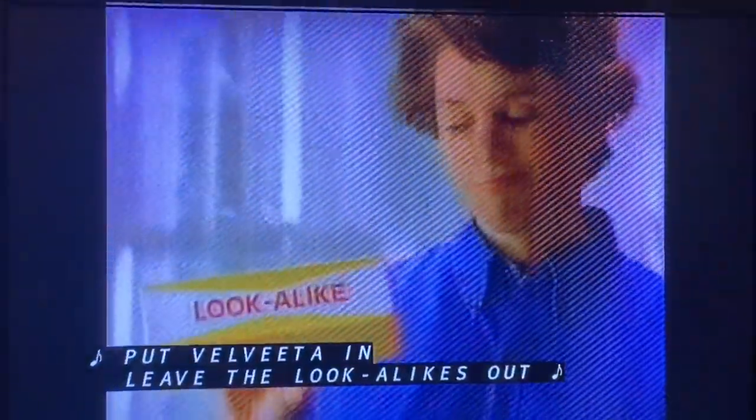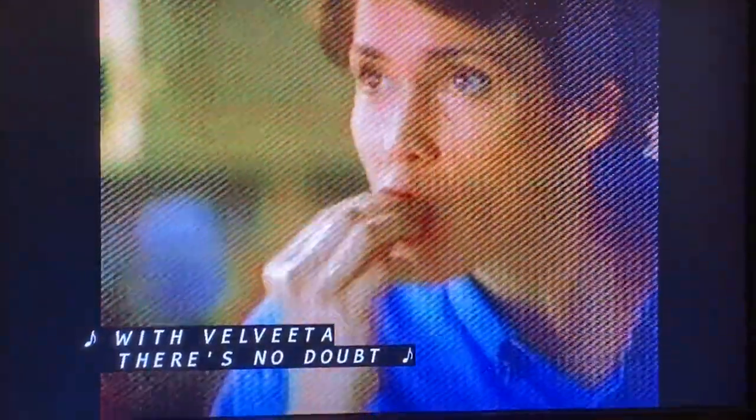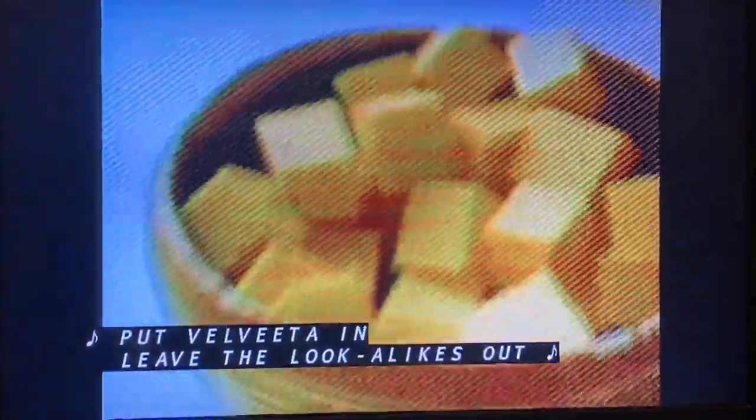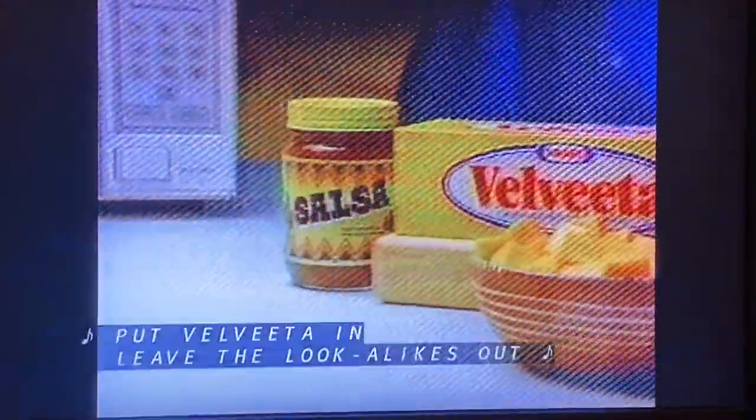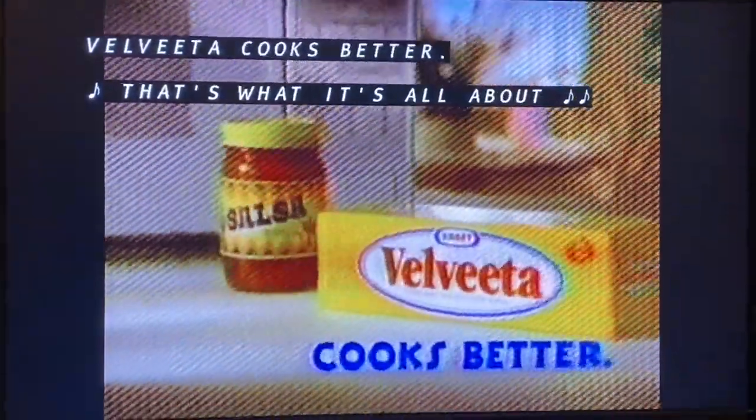Velveeta in, leave the lookalike out. Mix the salsa in, pop it in and pull it out. Use some lookalike, who knows what may come out. With Velveeta there's no doubt. Put Velveeta in, leave the lookalikes out. Mix the salsa in, pop it in and pull it out. Now you got a tasty salsa dip that's really gonna make them shout. Velveeta! Velveeta cooks better! That's what it's all about. Velveeta!